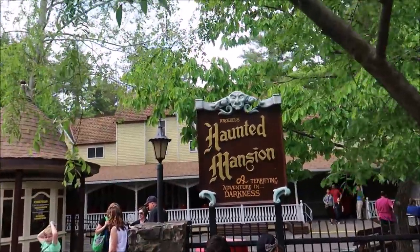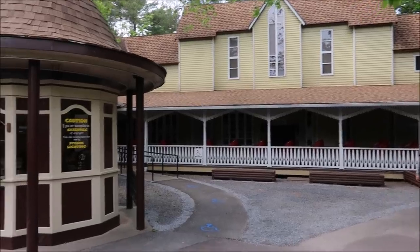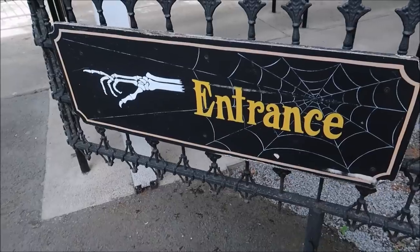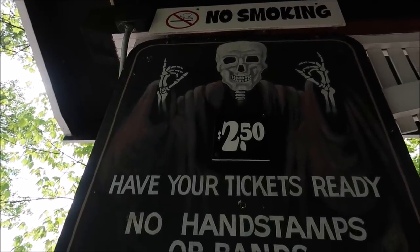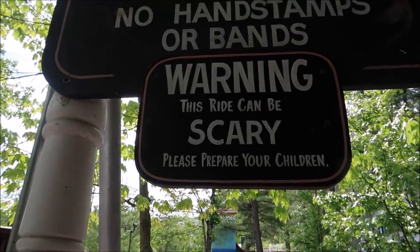I guess first things first, the Haunted Mansion. This is fantastic. It's only $2.50 to ride. How awesome is that? Right this way. Warning. This ride can be scary. Please prepare your children. It's not really that scary.